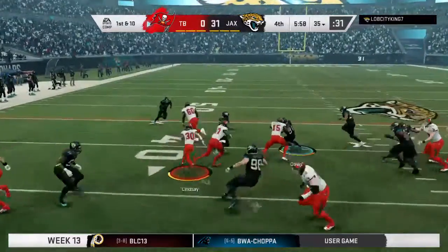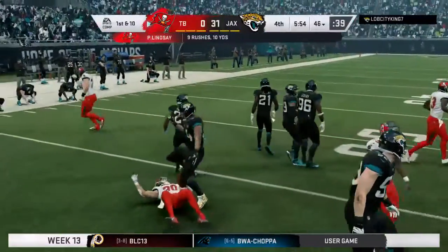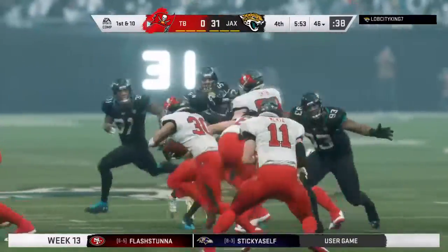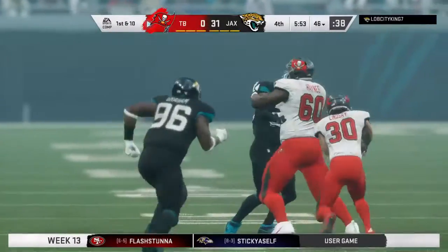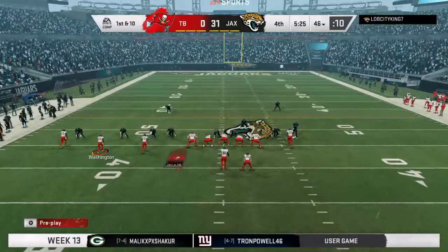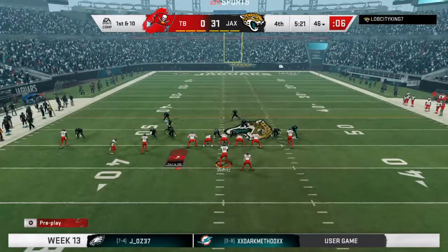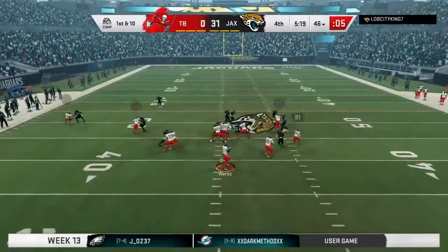On 1st and 10, it's Lindsey. And he slips up past the 45 before being tackled. 10 yards there and a Buccaneer first down. We'll definitely see some open running lanes, and he's taking advantage of it right now, but that shouldn't be a surprise. Defense has the lead. They're playing for the pass first.